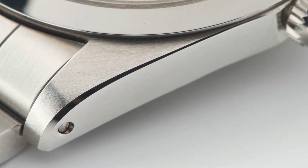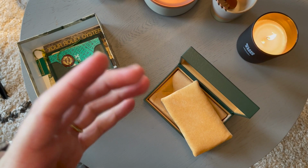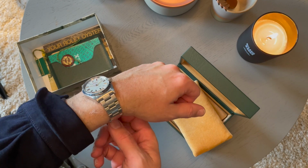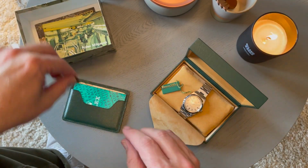An absolutely stunning piece, and also a great size. I really love their sizes. They're bigger than a Datejust or something like this, and a little bit more elegant than a Submariner. So really, really beautiful piece. And this one comes with everything that came with it.